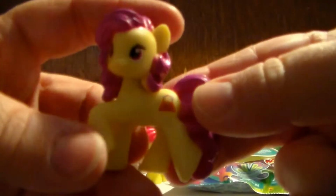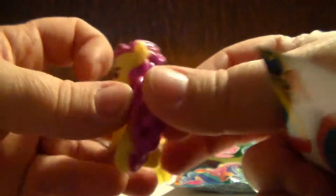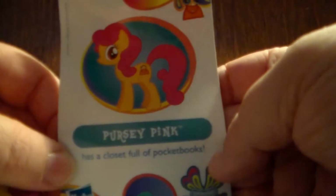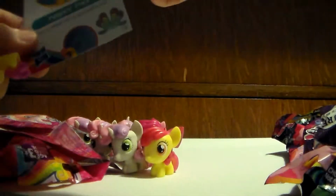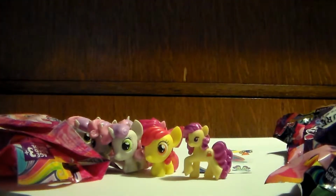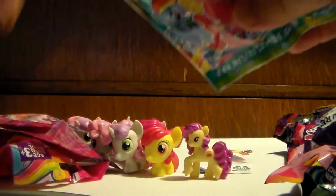Hey, I have someone at work who's obsessed with purses. So there she is. She's very cute. Pinkie Pie mold. Here's her card. Guys over there. So knock over the army. Stay there. Let's do the next one. Try to not cut the card.